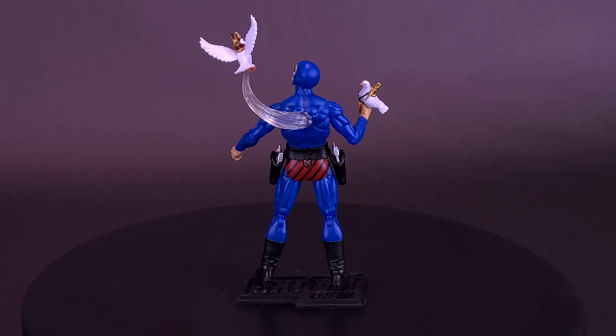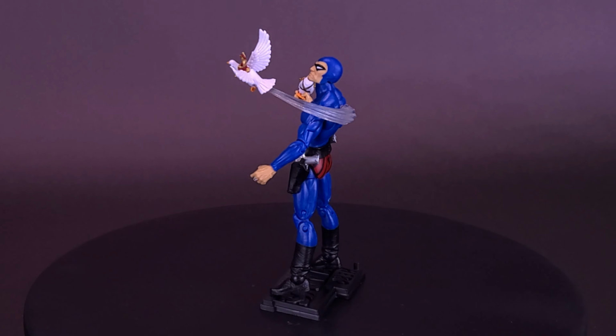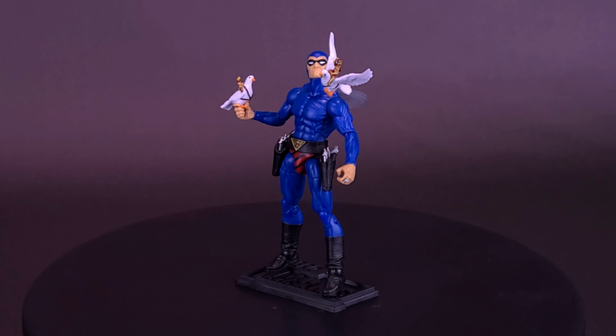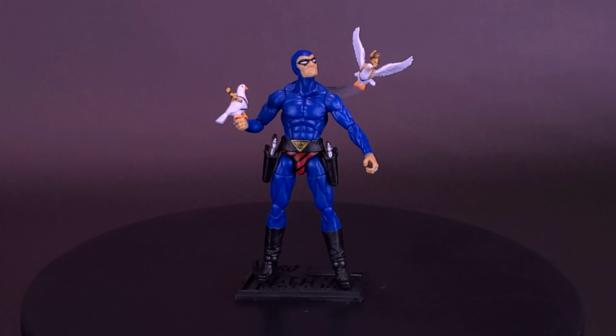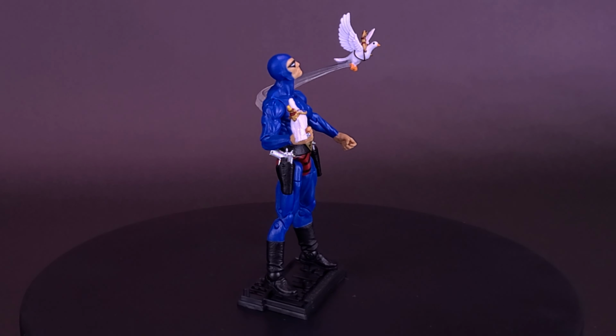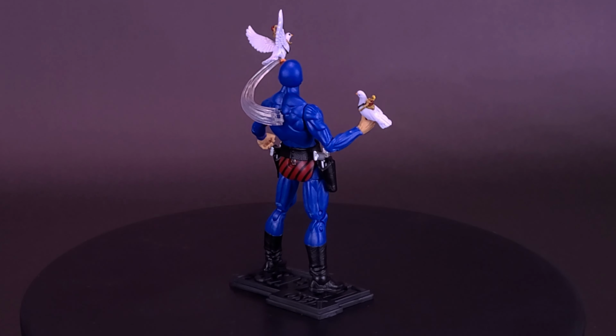Having these little people added, politically correct or not, somebody will have to let me know down below in the comment section, I gotta say, that does enrich the display options available when it comes to this figure. And without any doubt at all, the Hero Hacks Blue Phantom is going to be displayed with those little tiny people flying around him.